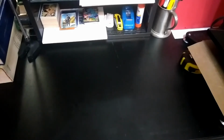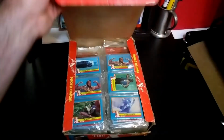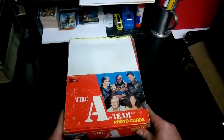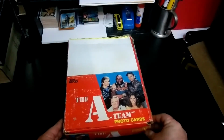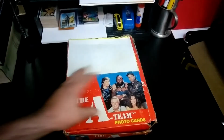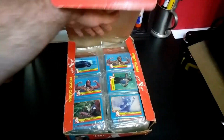As I was working on this video, I realized that I had forgotten a box of cards that are in the A's. And the reason why I forgot it is because I store these in a completely different area. And that is my box of A-Team rack packs. Now the only thing wrong with this box is this corner here. It's got some wear. It's a little smushed over here because, as you can see, there is no support on this side of the box.